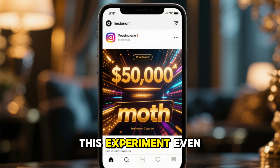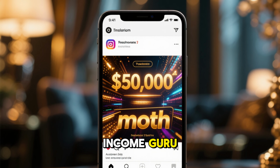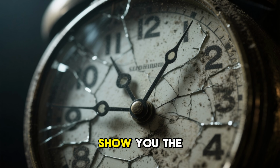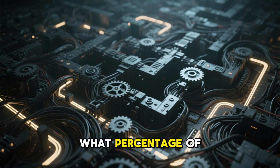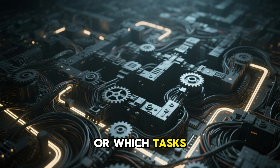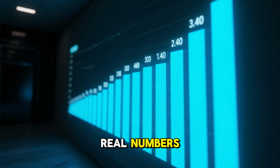Now, why does this experiment even matter? Because every passive income guru loves to show you the flashy income screenshot, but they never show you the hours it took to build it. They don't show you when it actually became passive, what percentage of your time is just for maintenance, or which tasks you can never truly automate. Let's dive into the real numbers.